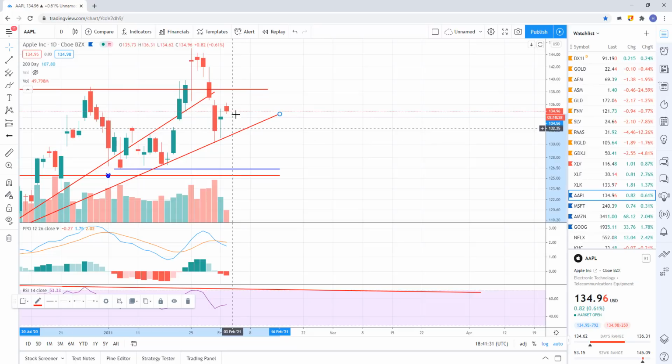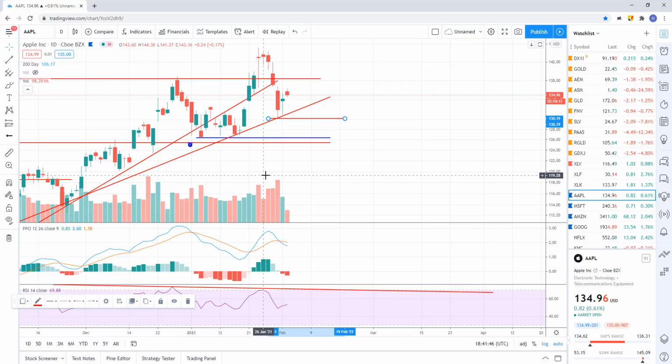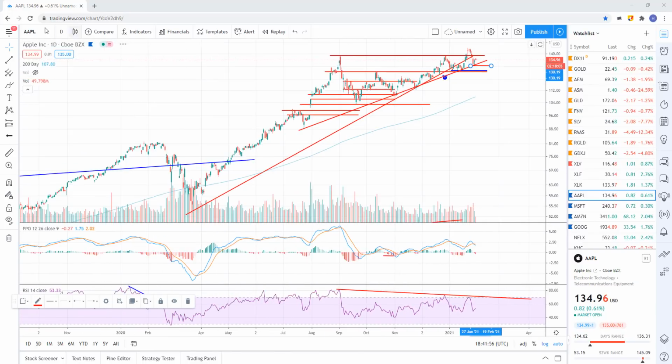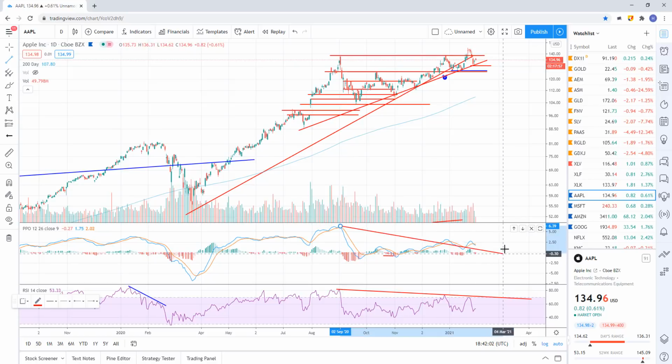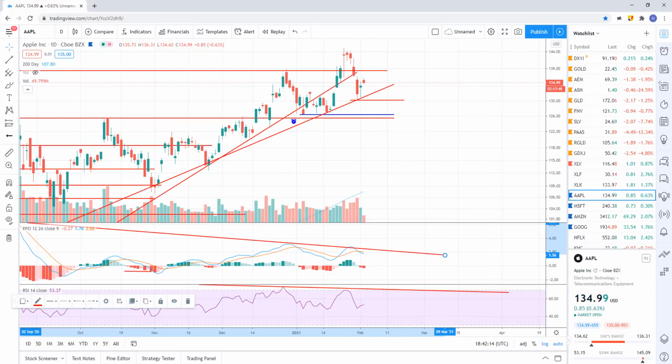What I'd be looking for is a breakdown of this trend line, and we'll just call it the lows right there. A daily close below 130.20, and it's likely that Apple's going to start trending to the downside. If we don't get that daily close below that, then we're going to continue to trend up. On Apple, we do have negative divergence right there. That remains intact. That has not changed. So we're looking for a trend reversal because the negative divergence tells us it's coming, and we just need to see that breakdown in the candle.